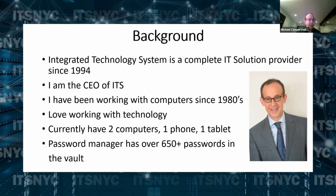I will tell you though, security has changed everything, and our connectivity has changed how we have to work and what we have to do. I currently have 2 computers, 1 phone, 1 tablet that I need to keep secure on my own, along with a whole bunch of stuff. I have a password manager. I looked last night as I was putting the final pieces of this together, and I have 650 different passwords in my vault from different unique logins, different websites. Probably some I don't use regularly, probably about 75 to 100 I use, and each has a distinct complex password. So we're going to talk about how we keep connected.